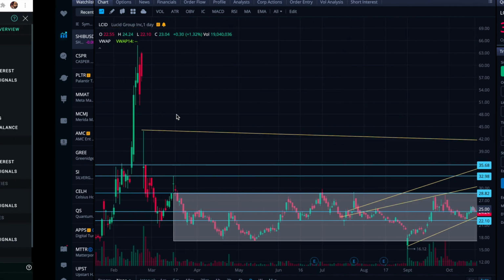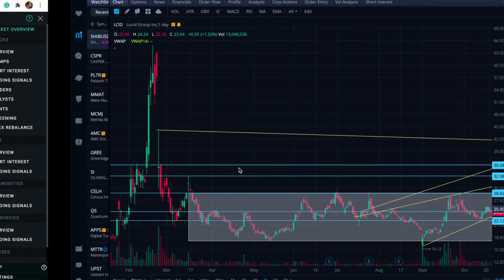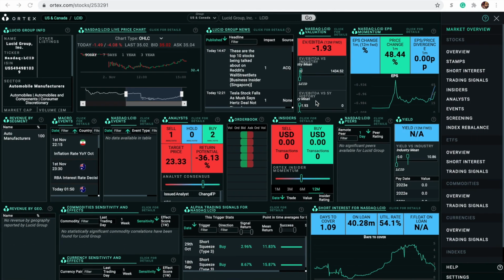Now on the data side of things, we're going to take a look at that. Here's Ortex. Now, not a ton of analysts. I mean, they still could use a lot more analyst coverage for sure with Lucid, that could potentially help propel things. Maybe some new targets will come out now that this is so outdated, especially if it can hold. I mean, the first thing it's going to have to do is hold, right? We talk about even if it holds between this, just call it 33 and 35.68 level, that could bring some analysts to either upgrade their price targets or new analysts to come in and provide higher than existing price targets, and could be an extra tailwind for Lucid.